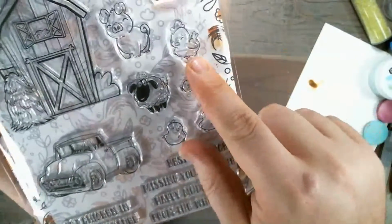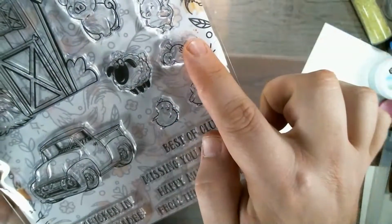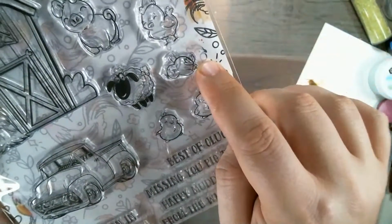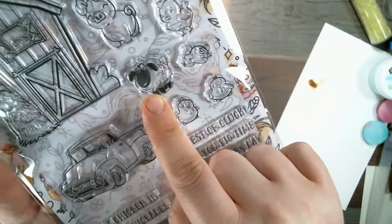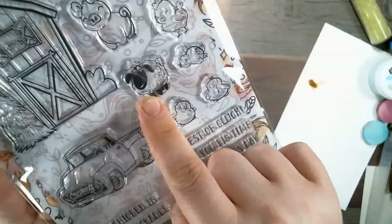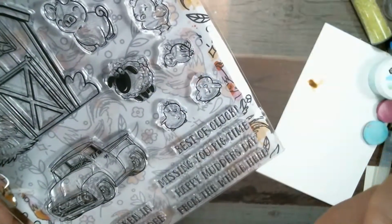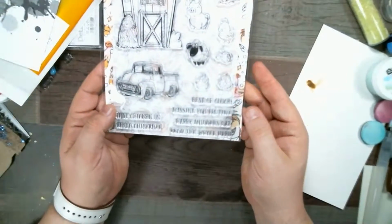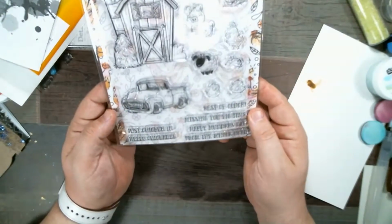So then we have the little chicken, of course, and then we have the chicks. This little chickie has fallen over, which I just think is a hoot. And then we have a little sheep, and the sheep doesn't have any little babies, but I just love this sheep. I do. I love little sheep. So we have all these little animals, and then I'll read you the sentiments because I think the sentiments are just wonderful. I love them.